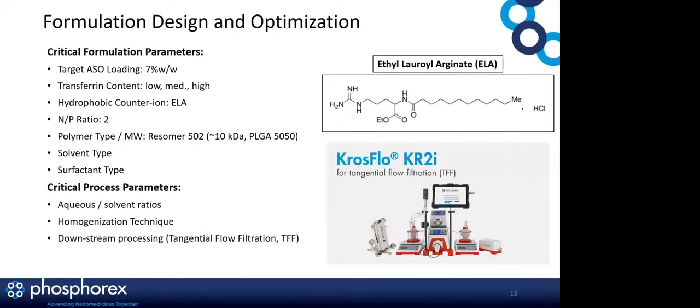Since the ASO is relatively hydrophilic, it can be challenging to encapsulate on its own within a PLGA matrix, and therefore we utilized hydrophobic ion pairing, and in particular, small molecule ethyl lauroyl arginate, or ELA. So this molecule has the guanidinium group, which is a relatively strong base, and therefore at physiological pH is positively charged and can electrostatically interact with our ASO. And this is the mechanism that facilitates the encapsulation within our PLGA. Importantly, we fed the ELA to ASO at a specific ratio, and in particular, a nitrogen to phosphate ratio of 2.